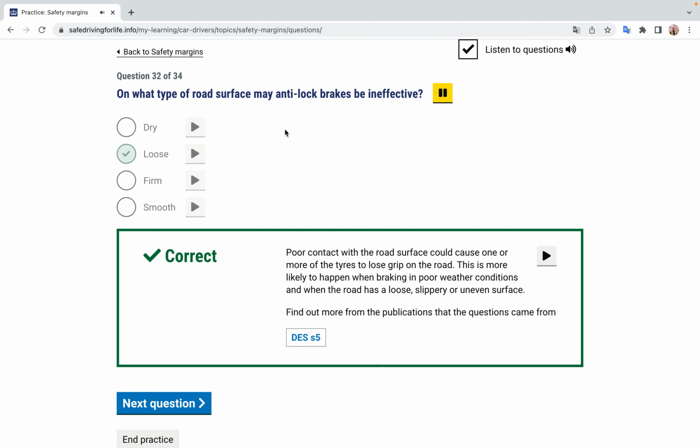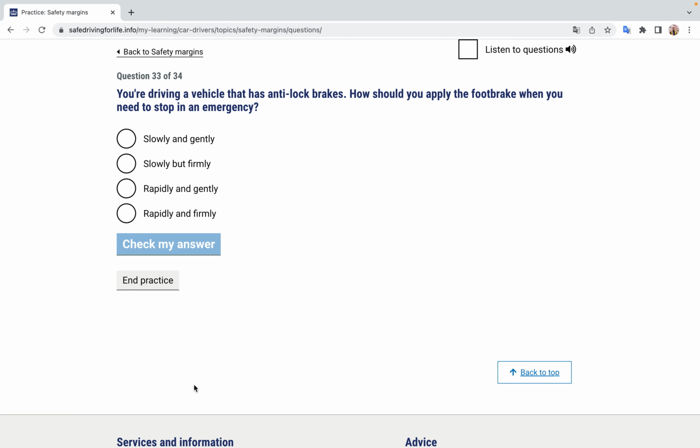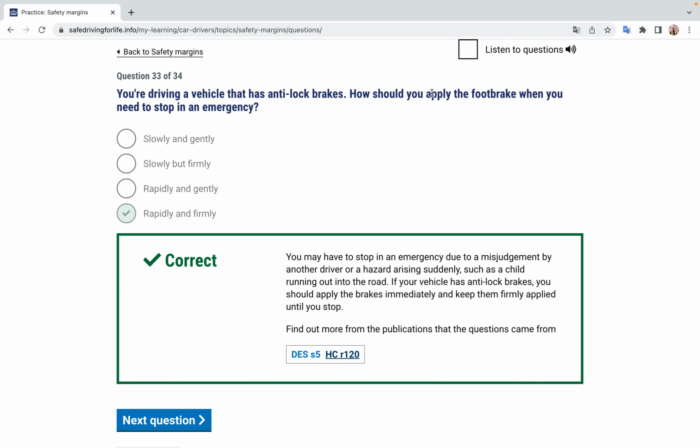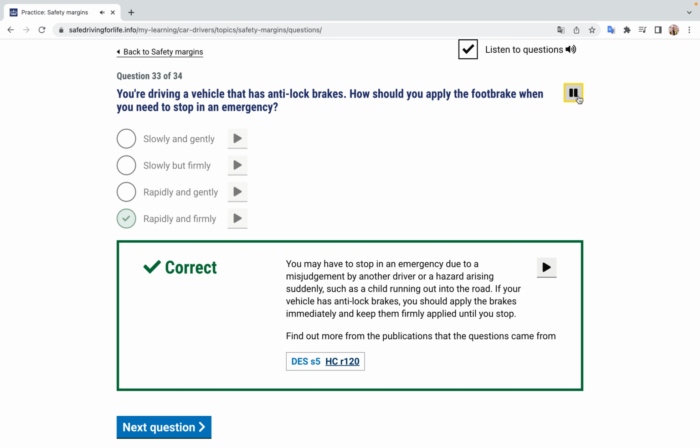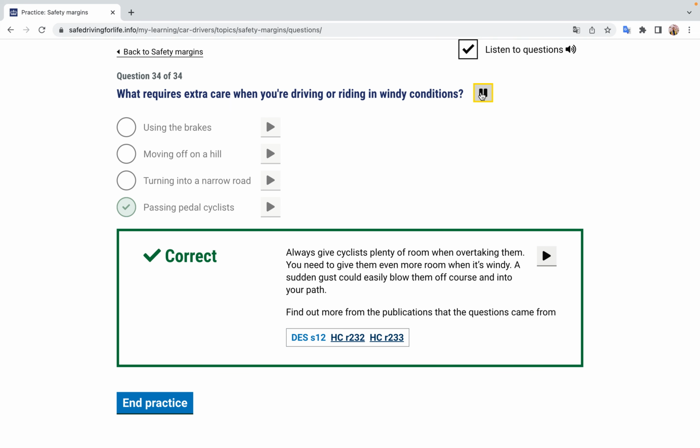On what type of road surface may anti-lock brakes be ineffective? Loose. You're driving a vehicle that has anti-lock brakes. How should you apply the foot brake when you need to stop in an emergency? Rapidly and firmly. What requires extra care when you're driving or riding in windy conditions? Passing pedal cyclists.